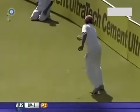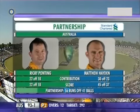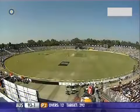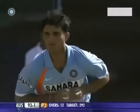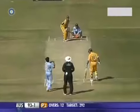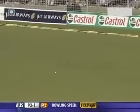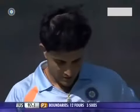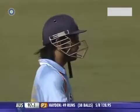He's in fantastic form, Ponting. So excellent partnership for the second wicket here. Hayden and Ponting, 56 off 41 balls. Momentum going away from India. So what can Ganguly do just by taking a little bit of pace off it? It's through. Very much the result that we've seen in the last few overs. Plenty of boundaries for the Australians. 12th one of the innings.